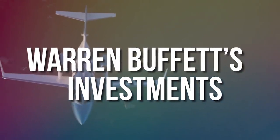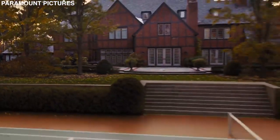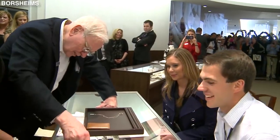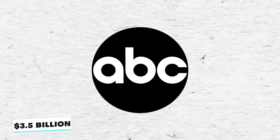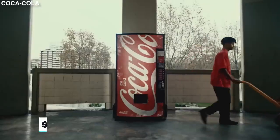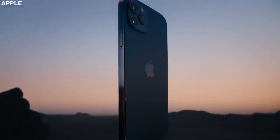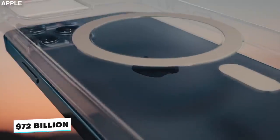Warren Buffett's investments. Okay, so he might not exactly love to splurge on houses, but if there's one thing he does love to splurge on, though, it's companies. Warren Buffett isn't just the CEO of Berkshire Hathaway, and is considered to be one of the most successful investors in the world. A title he didn't earn by pinching any pennies. Under Buffett's leadership, Berkshire Hathaway has made some incredible purchases, including a $3.5 billion purchase of the American Broadcasting Company, purchasing 7% of Coca-Cola stock for $1 billion, and acquiring 5% of stock in Apple for $72 billion, to name a few.